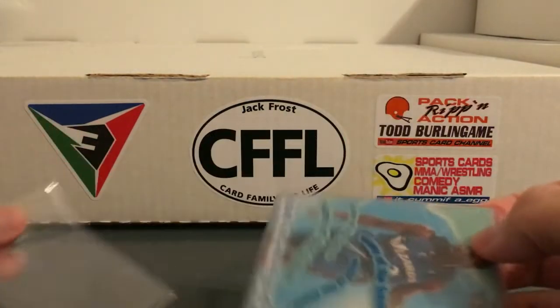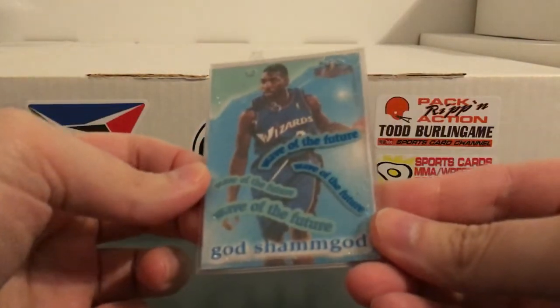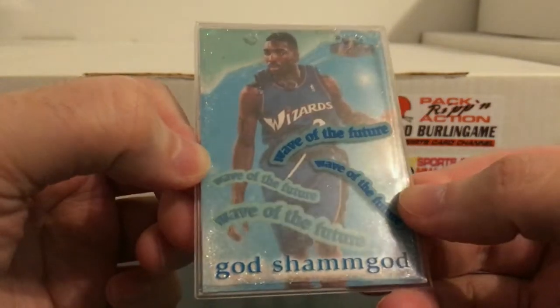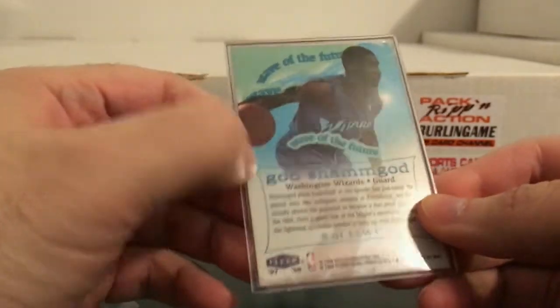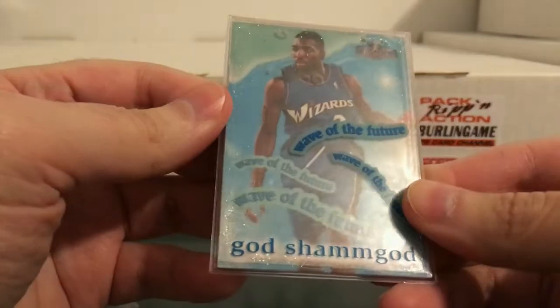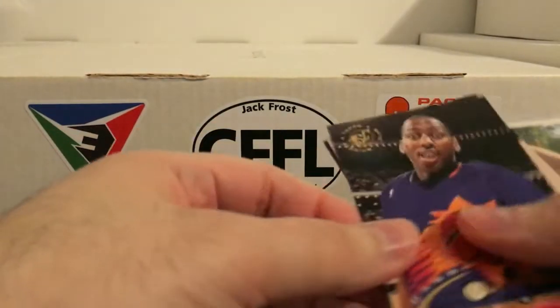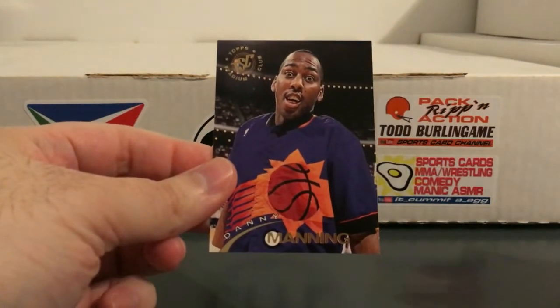This is one of those Wave of the Future cards. Kind of cool, but I preferred the earlier years of the Wave of the Future. I think they got a little bit too crazy with this one. It's kind of a card within a plastic thing there. Got some rainbow sparkle. Got a Danny Manning there.